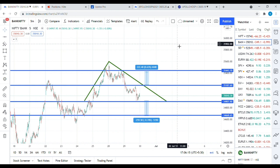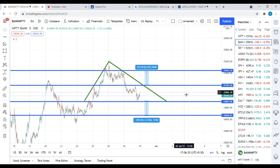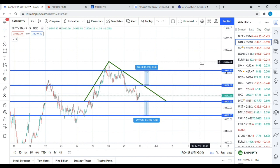So please be very careful during these levels between 35,187 and 34,907. Please do not initiate any trade. However, when it breaks either side, you can place the stop loss on the previous swing low and then look for the targets. So that is all, folks.